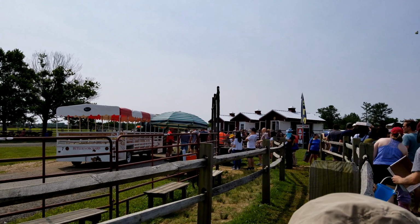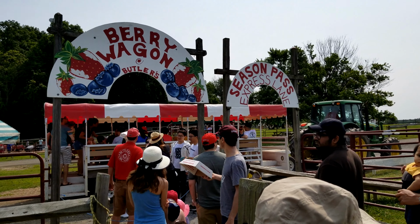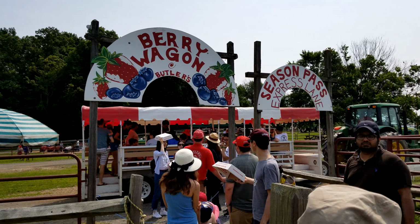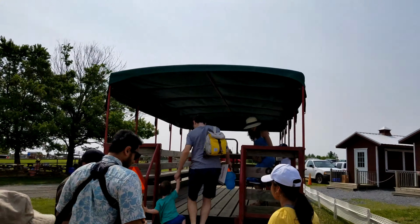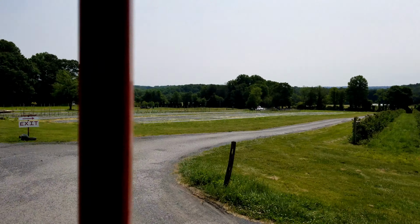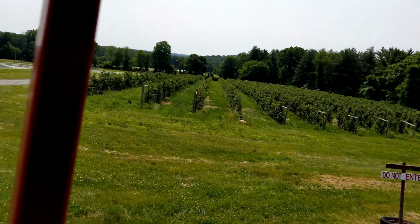The very first thing that we did as soon as we got there was stand in line for the strawberry picking. So as we were standing there, a tractor pulls up with a wagon attached to it. It seems we needed to be transported from the entrance to the field, which was quite far.